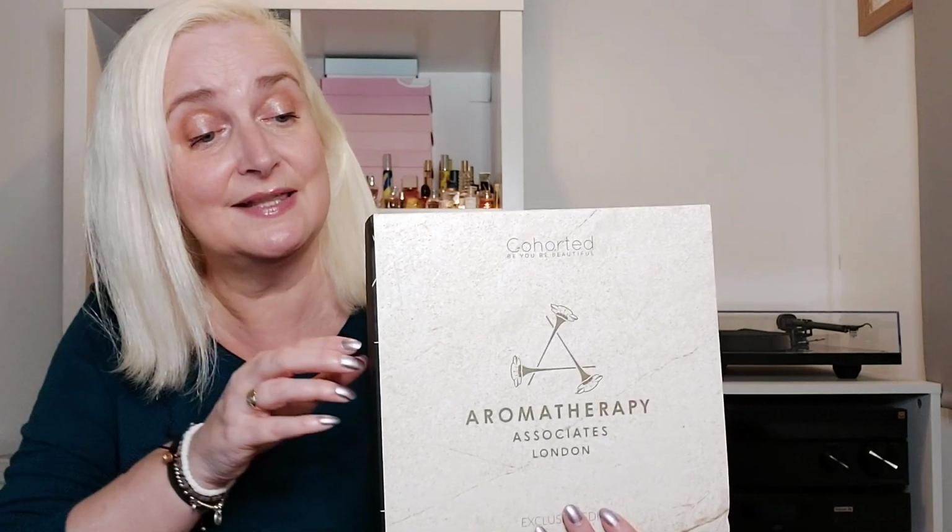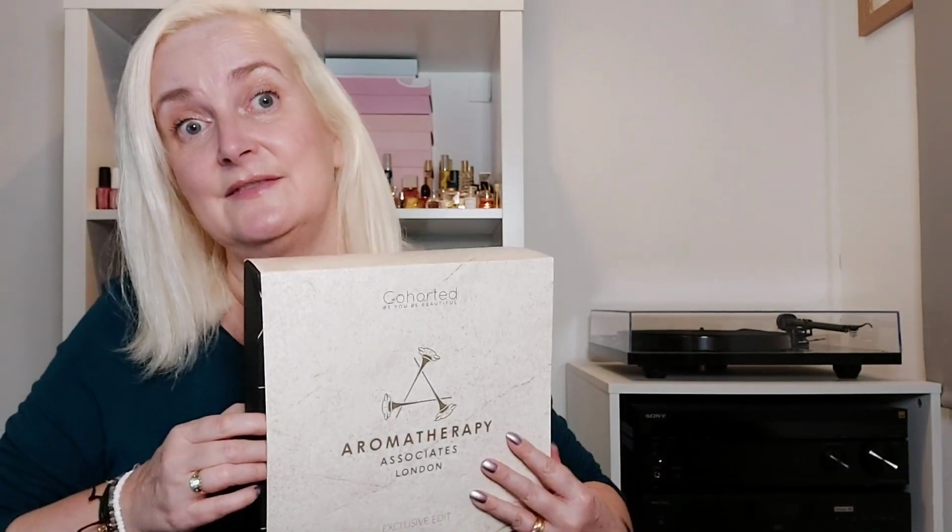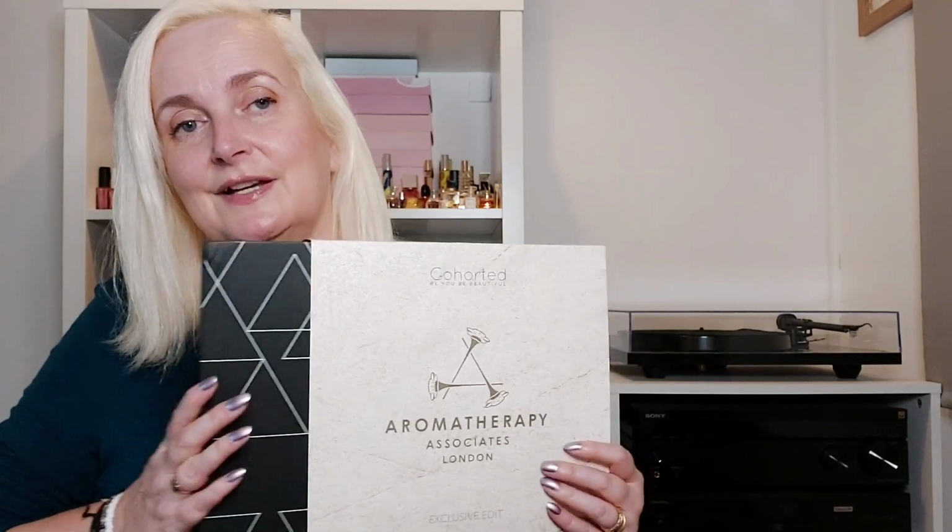So it comes in the normal Cohorted box with just a sleeve. I don't know if I'll be able to get it off like that. But I have unboxed the products as I normally do. So let me just pop that down out of the way.